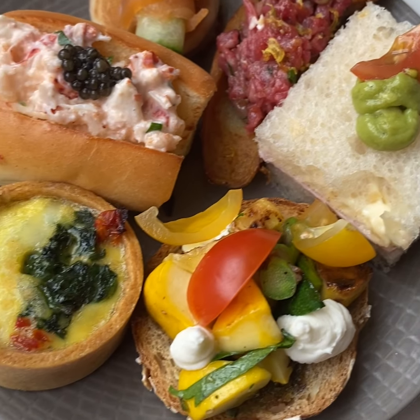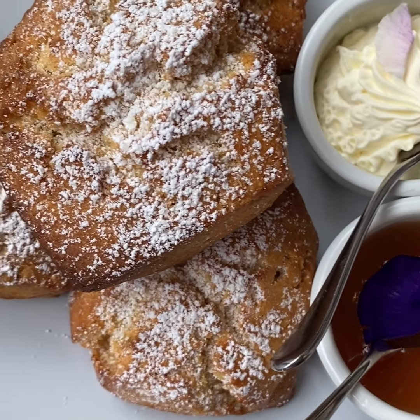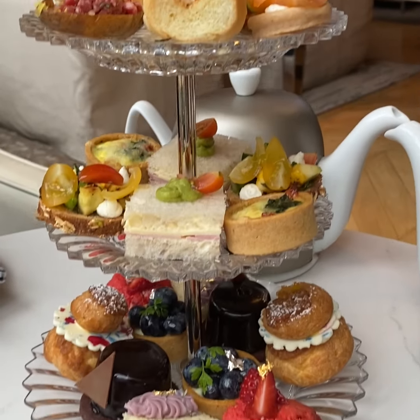I really love the savories here, but I'm not a fan of their scones, since the portion sizes are way too big. The sweets are great. If you want to splurge, this is where you want to go.